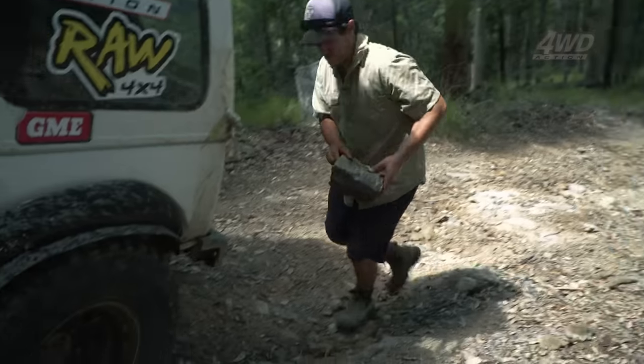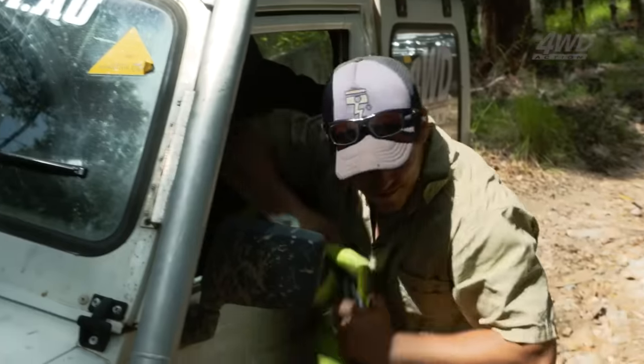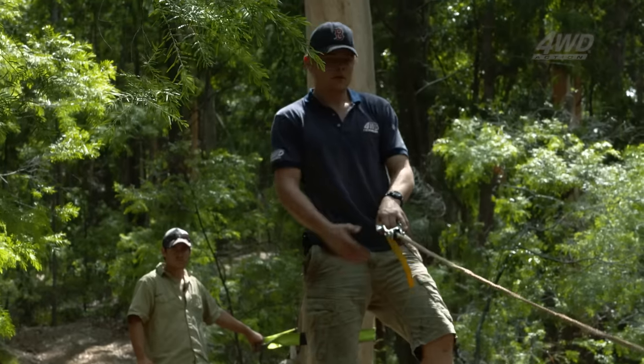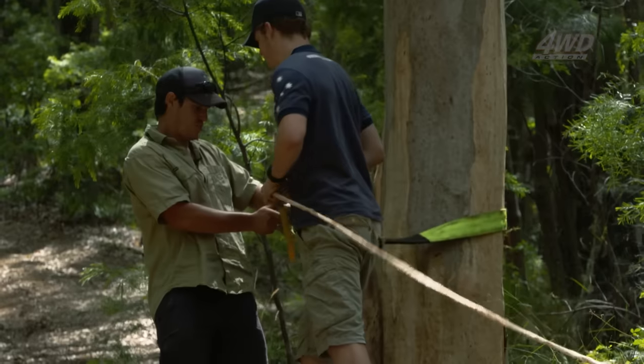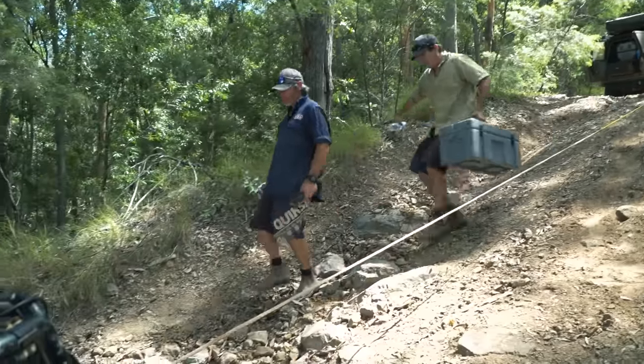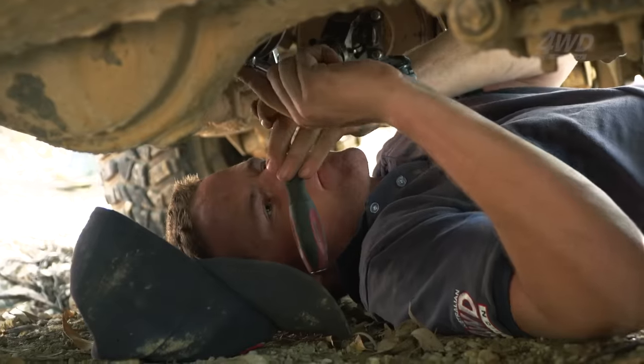Shouldn't be hard. Now the big problem of course is the Zook has got no drive and it's on a steep, steep hill. So the first thing to do in this situation is to get the winch out and secure it to a tree. Now the problem seems pretty obvious. We've got a tail shaft and a broken uni joint laying on the track.